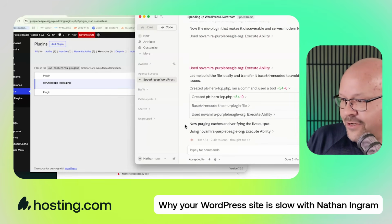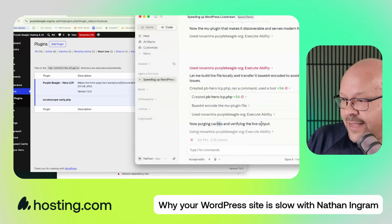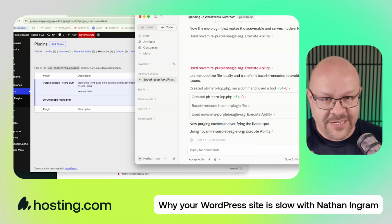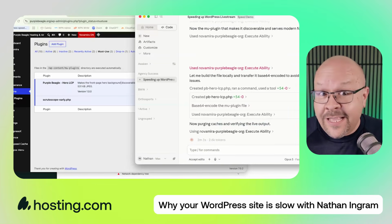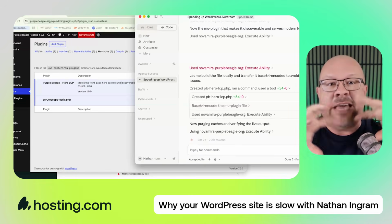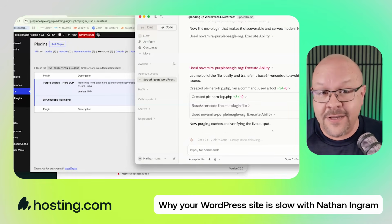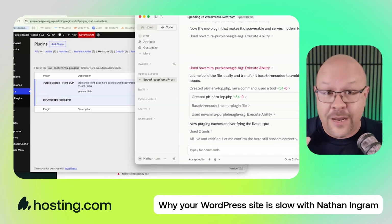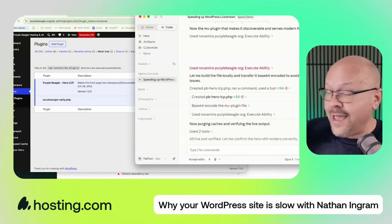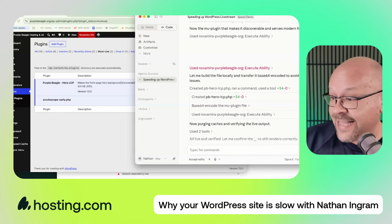Executing ability, purging caches. Look at that. There it is. Boom. Now, notice what it just did: purging caches. This is connected to WP CLI. Novamira knew that the Lightspeed cache has a whole host of WP CLI commands. It just knows this because of the Abilities API in WordPress that's part of core. It knew we needed to flush the cache, and so it just did that.